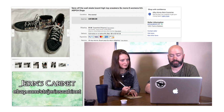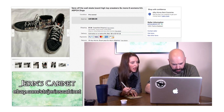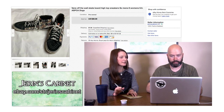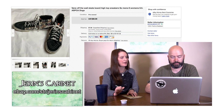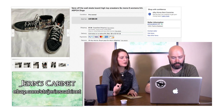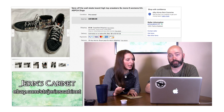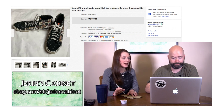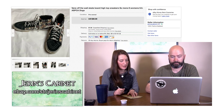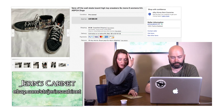Vans Off the Wall skateboard high top sneakers. What is the print on that? Oh, they're puppies. It's the ASPCA, right? Yes, so they were super cute, with lots of pictures of little dogs. Got them for $5 and took a best offer of $20. I think I had them up for $30, I can't remember.